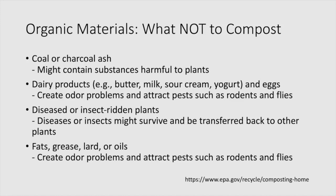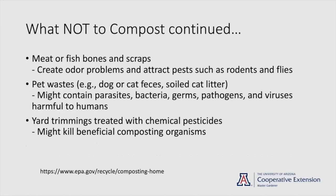Again, this is the same reason why we don't compost dairy. It's stinky and it can attract pests and flies. You want to avoid putting meat or fish bones and scraps in your pile. Again, the odor problems. Pet waste: a lot of nasty things can live in your dog or cat feces, so you don't want to put that into your compost, because you could be introducing parasites, bacteria, viruses, and other pathogens that could be harmful to you into your garden. And watch for yard trimmings that are treated with chemical pesticides.